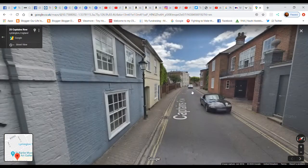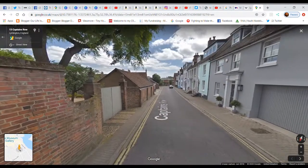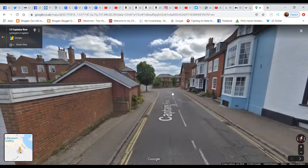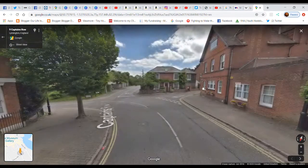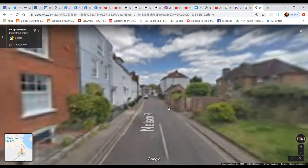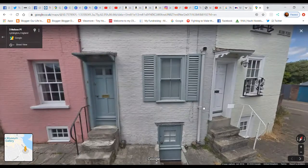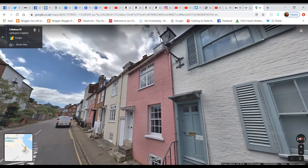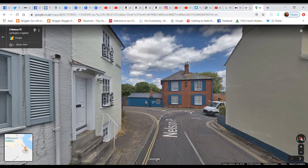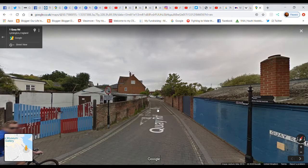Lots of lovely little old houses along here. This is the old part of town. Captain's Row. This is where the old captains used to live. Turn left down here. Again, some lovely houses all along here, but you're going to have to chop an arm off to pay for them. Sell a kidney, I don't know.